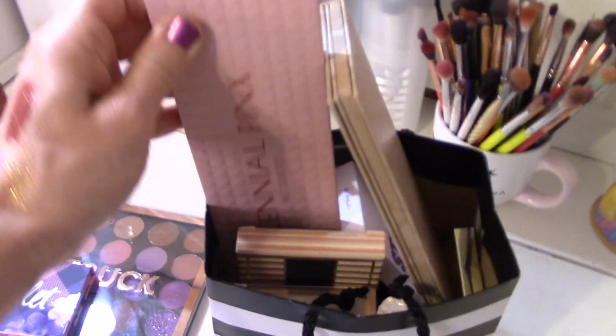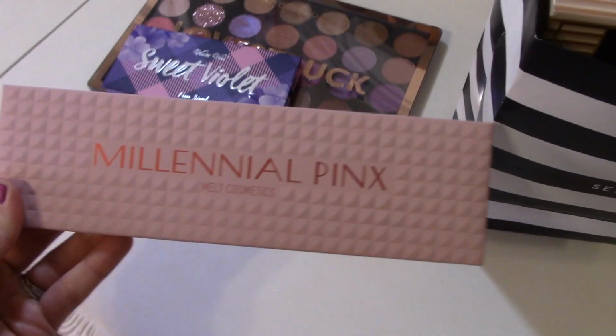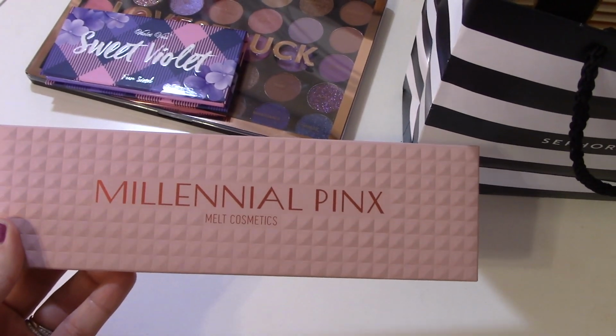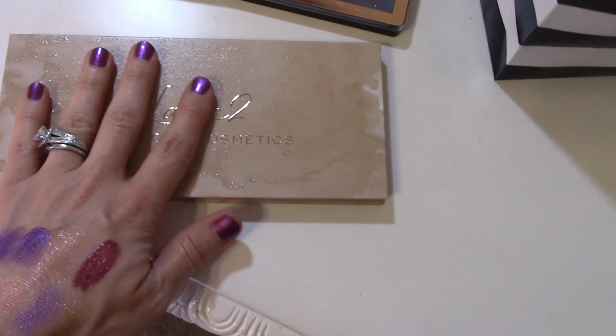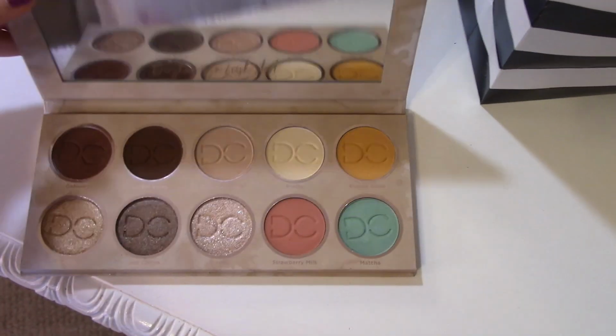Okay, so let's move this over here. As far as the Millennial Pinks, I've already used this plenty of times because I did a review for you guys. So I think I'm going to put that one to the side. So for the Dominique Cosmetics Latte 2 palette, I definitely want to put it to more use this week.